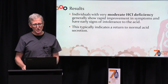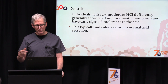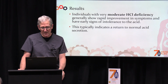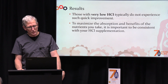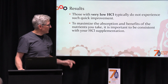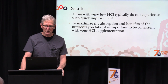So what results do you get and expect? Well, individuals with mild acid deficiencies generally show rapid improvement in symptoms, and they reach that magic number early on, so they can just stay on a lower dose, and that indicates they've got the right balance of acid in their stomach. Those with very low acid in their stomach typically don't get quick improvement, and in order for them to benefit, you've got to stay on the hydrochloric acid consistently and take it with each meal.